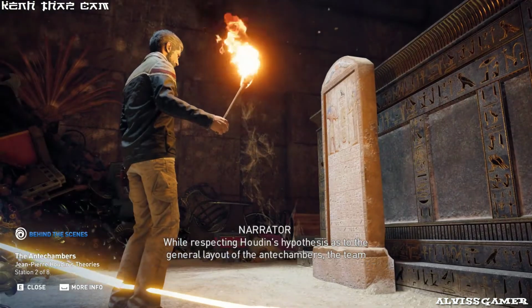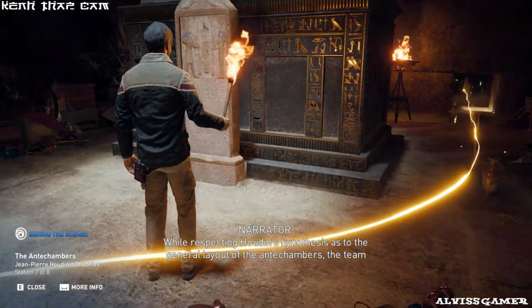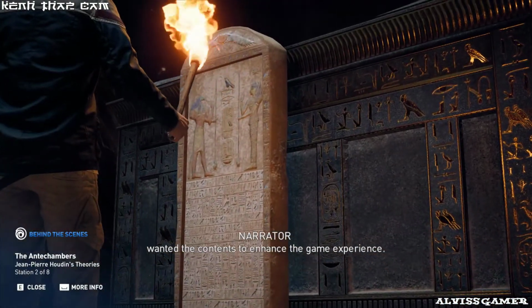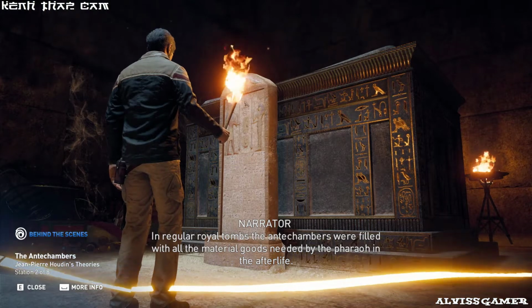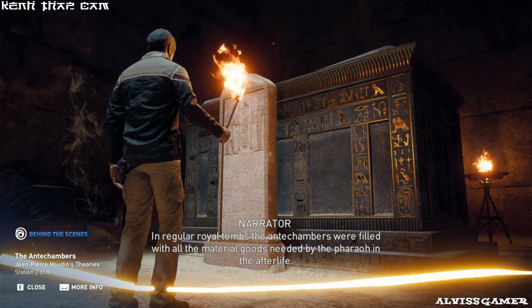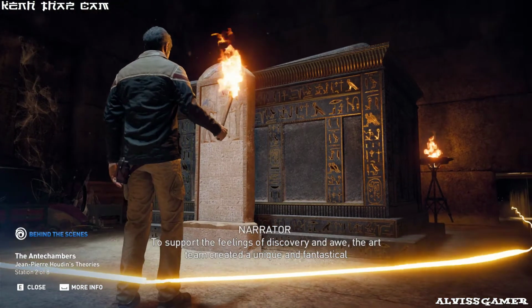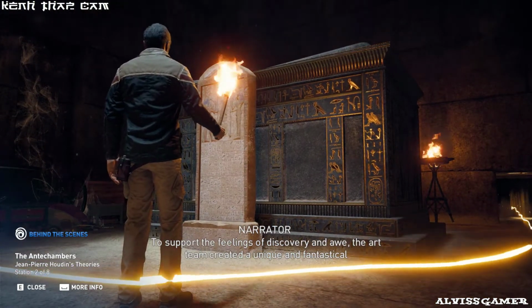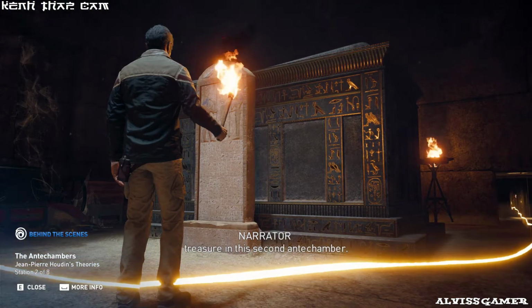While respecting Jourdain's hypothesis as to the general layout of the antechambers, the team wanted the contents to enhance the game experience. In regular royal tombs, the antechambers were filled with all the material goods needed by the pharaoh in the afterlife. To support the feelings of discovery and awe, the art team created a unique and fantastical treasure in this second antechamber.